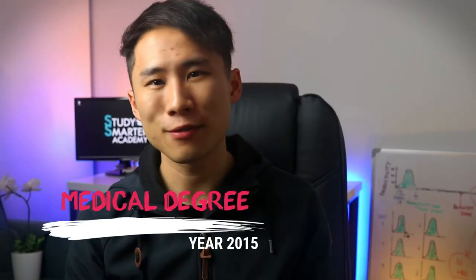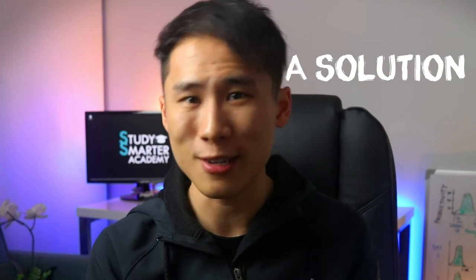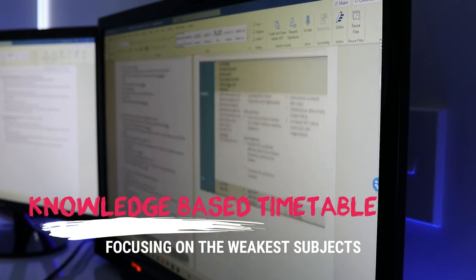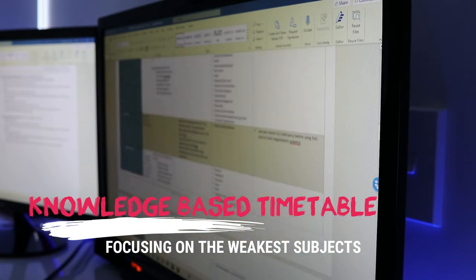Now this is where we transition well into the methods section, showing you one of the most efficient ways to tackle this problem. So doing my medical degree back in 2015, I noticed this study inefficiency of mine and actually came up with a solution to deal with this, which I call the knowledge-based timetable. This is where you focus your time on your objectively weakest subjects rather than going through the topics in order, which is a traditional time-based timetable.